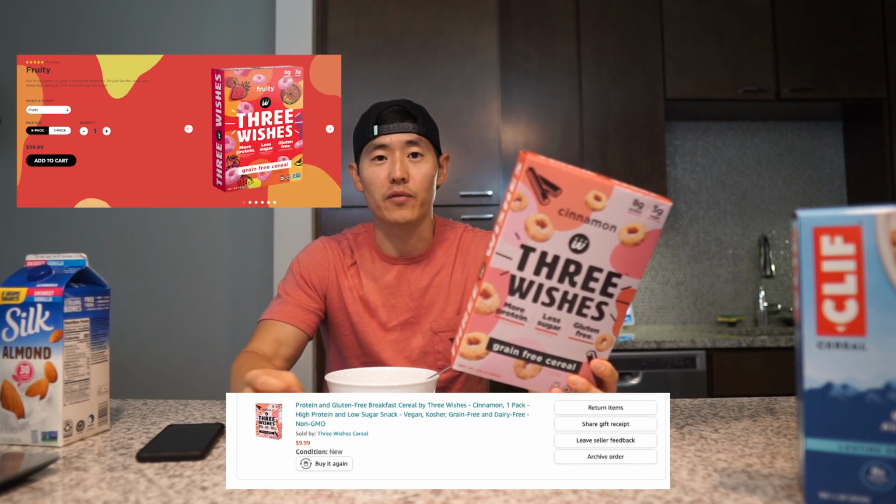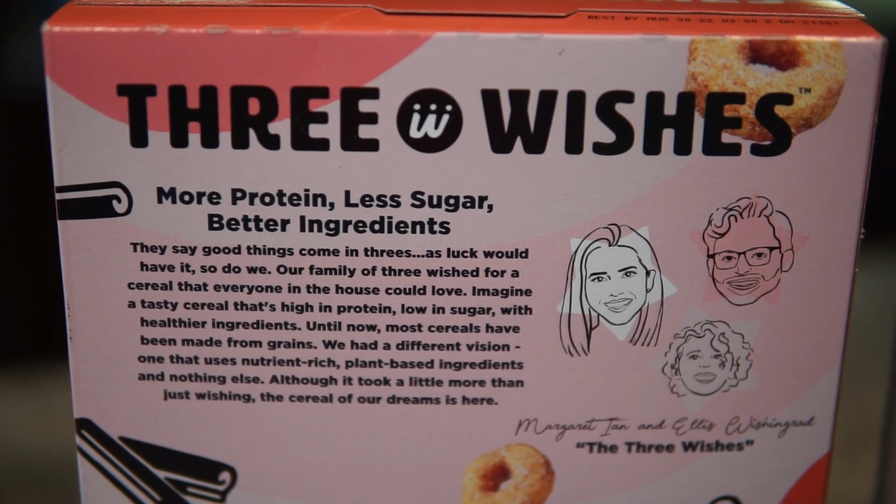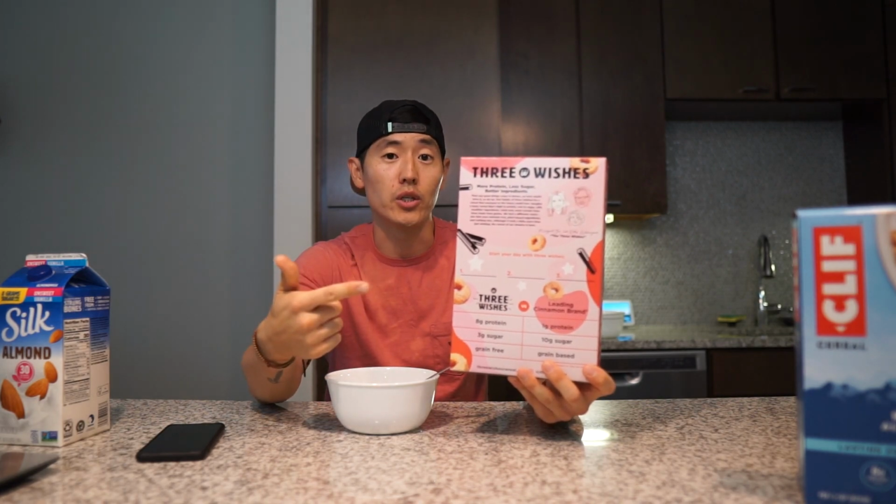I think it's like 40 bucks for a 6-pack, and that runs you about $6-7 a piece. But outside of that, 3 Wishes, what it really stands for, the story behind it is a family of 3 really wanting a better or healthier version of cereals. So for them, really high in protein, low in sugar, and healthier ingredients, pretty much just like every other brand. But with that being said, now you get this cool little thing on the back and you write down your 3 wishes for the day.